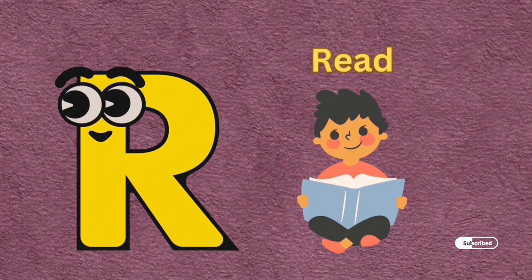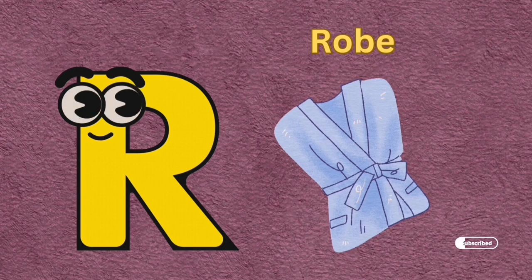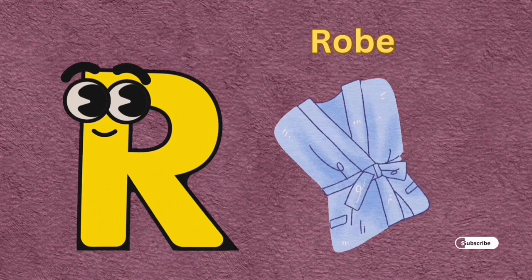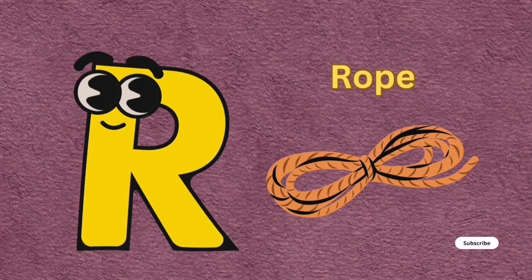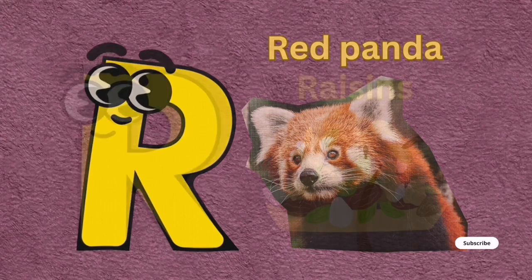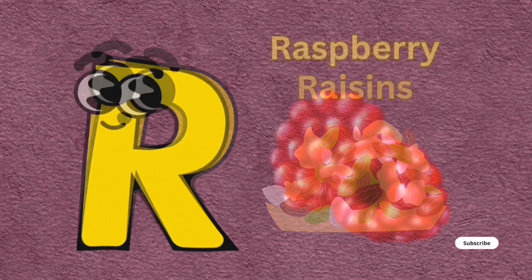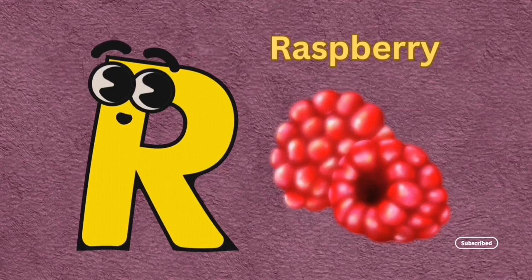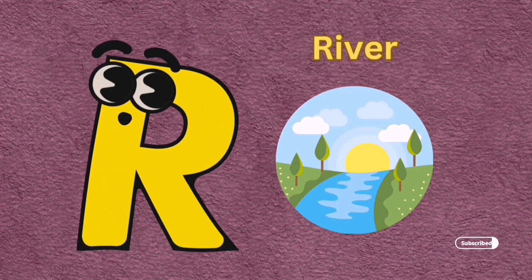R is for reading. Reading. R is for rug. Rug. R is for rogue. Rogue. R is for rope. Rope. R is for red panda. Red panda. R is for raisins. Raisins. R is for raspberry. Raspberry. R is for river. River.